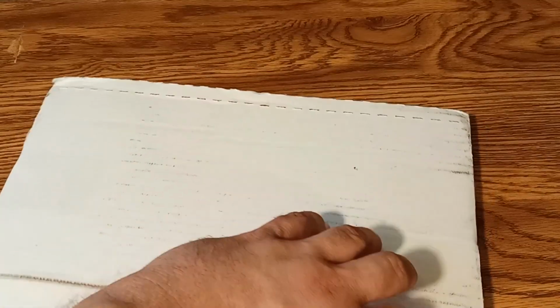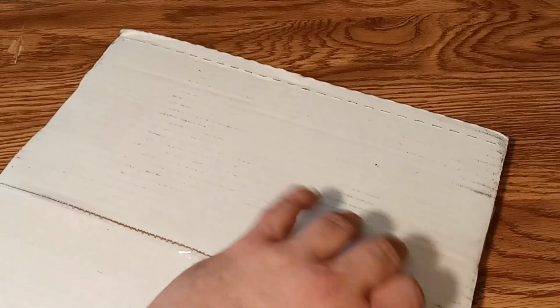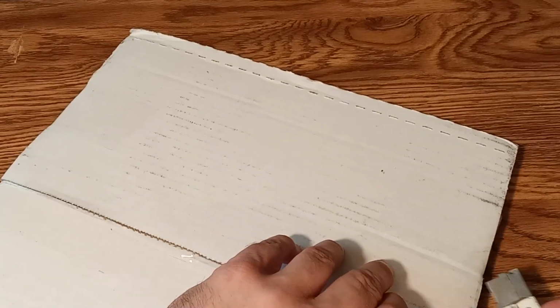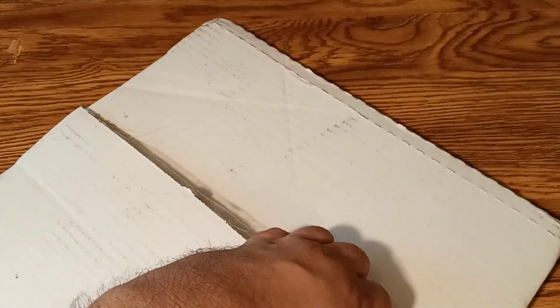Now, these were the two most recent issues. I bought them both together, and it only cost me $20.76 to buy both of them. So that's a little over $10 per issue, which is a good buy considering the cover price.